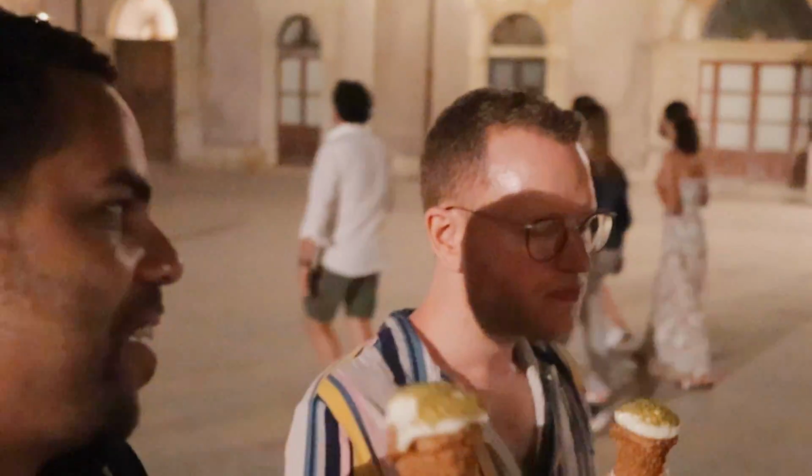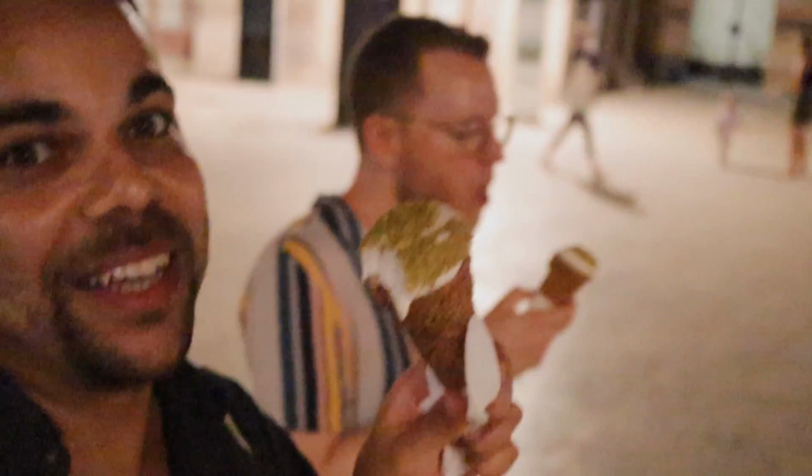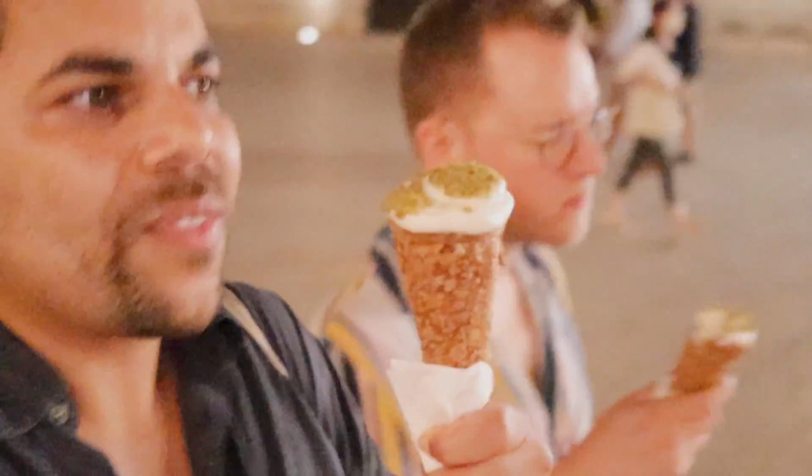Oh my god. Wow. This is what I'm talking about. This is the real deal. This is how cannoli is made, you know? The cone is very crunchy, but also very light in taste. It has a very good taste, but it doesn't overwhelm the taste of the ricotta inside, you know? So it's very, very balanced. It all complements each other.